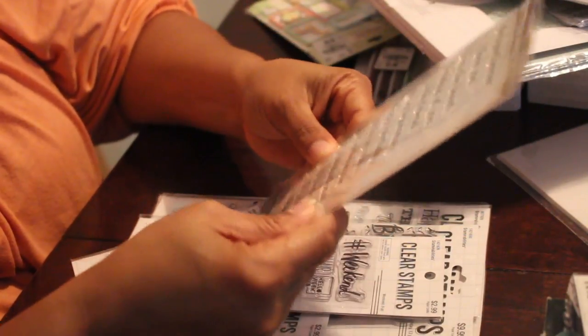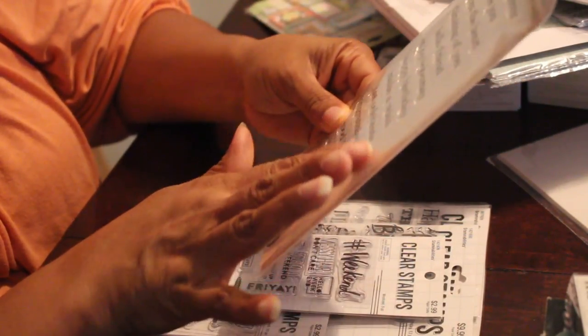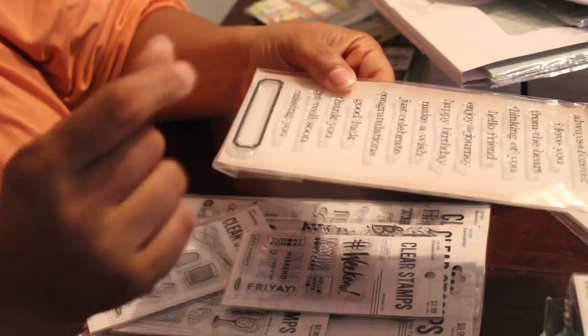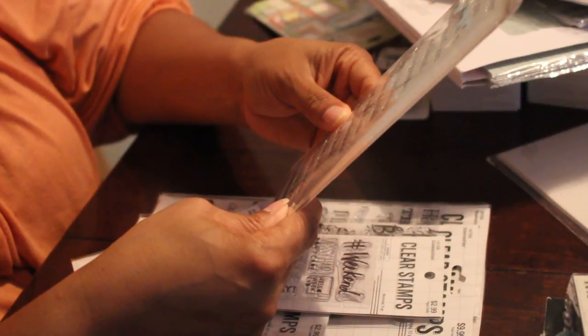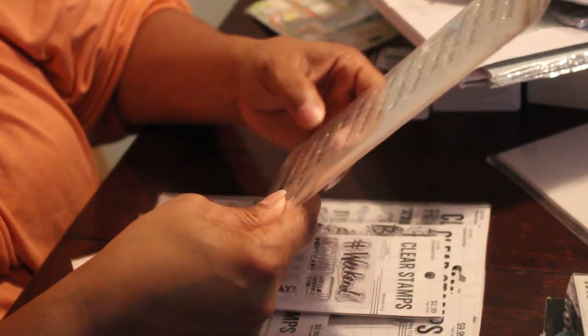I think I have these, but I think I have it in the white version of it, the white type of stamps versus the acrylic. But these are Tim Holtz, and these are just some sentiments, and it was $14.99, but they had it for $5.39. Always and forever, I love you from the heart, thinking of you. Hello friend, enjoy the journey, happy birthday, make a wish, just celebrate, congratulations, good luck, thank you, get well soon, and missing you. And the banner to put it in.